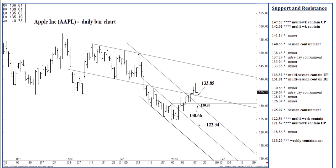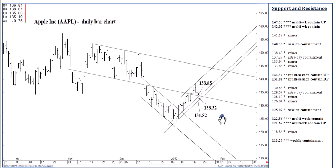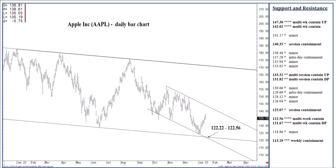So, I'm going to get back to what if we do close today below 131.82. I think you should prepare for whatever that means to you, the 122 handle once again, where we can bottom out, not only through February, but even into later in the year. And from here, the 170s are calling over the next 3 to 5 months at the soonest.